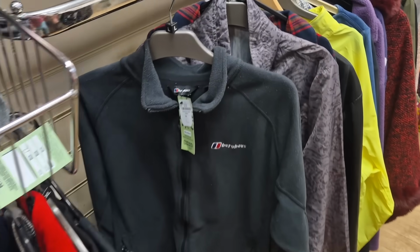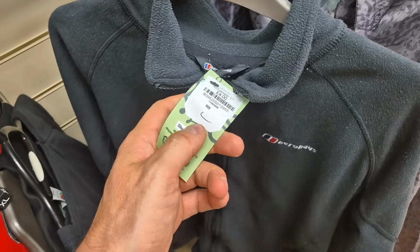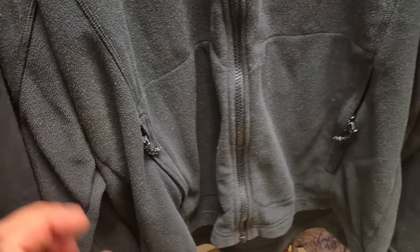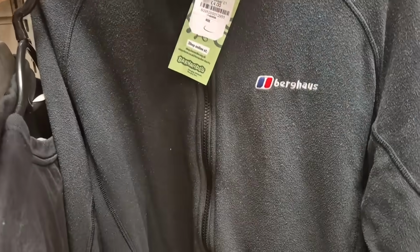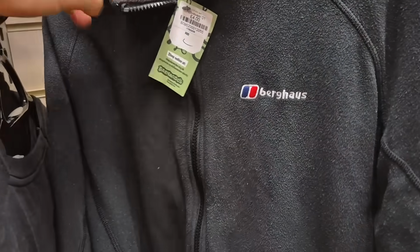Okay, this just tucked on the rail. Bit of Berghaus. Size large, £4. For me, that's telling me let's go for it. We'll have a quick once over, make sure there's no visible damage or anything obviously wrong with it. Looks alright to me, out of season a bit, but for £4, I can hold that back and list it when the weather starts to turn.